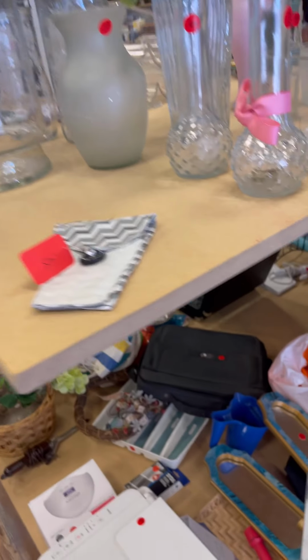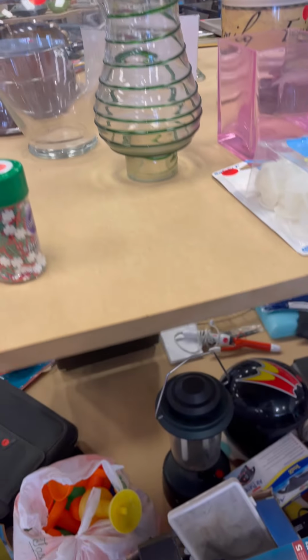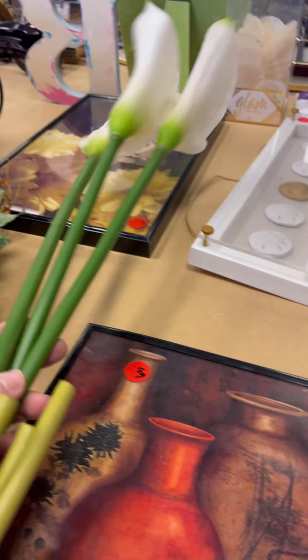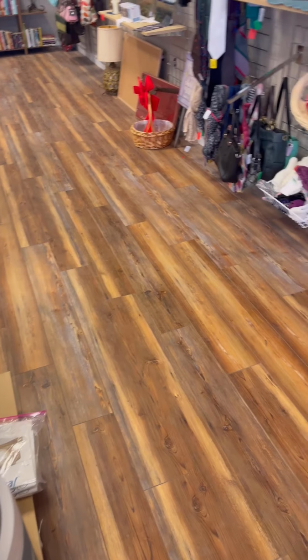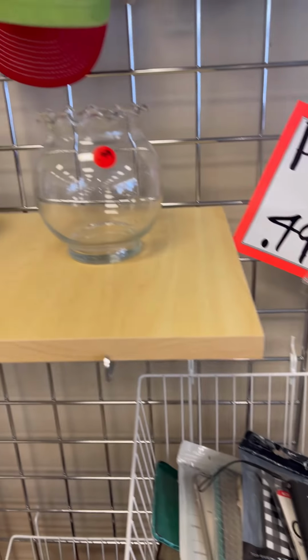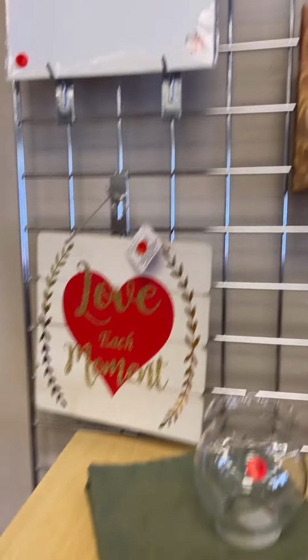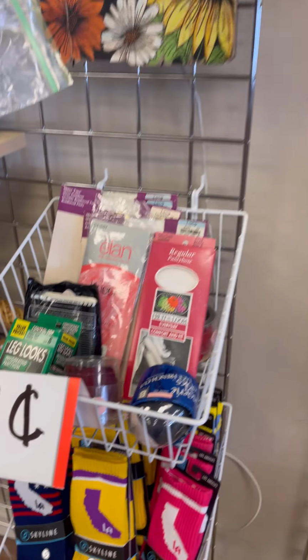So at this thrift store, it's a little bit smaller, but they do have some kind of neat things once in a while. Here's some glassware and just like a fish tank, some greens. I didn't really see too much right in the beginning of this thrift store, but they did have, you know, like cell phone cases. They had these candle holders, cute little bunny print that would have been really cute framed, and some new socks.